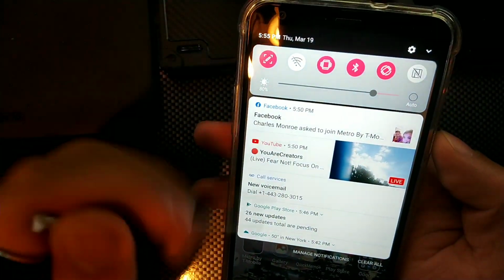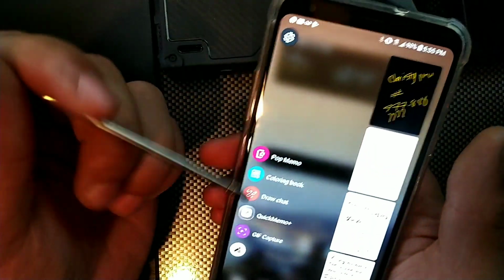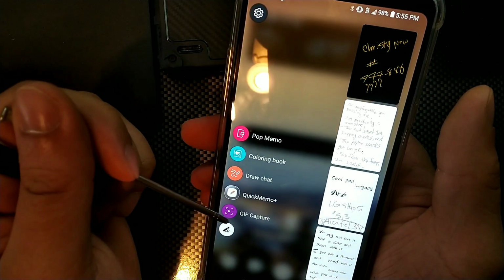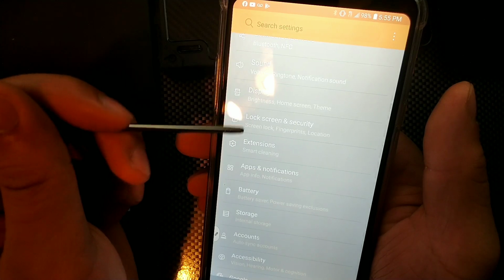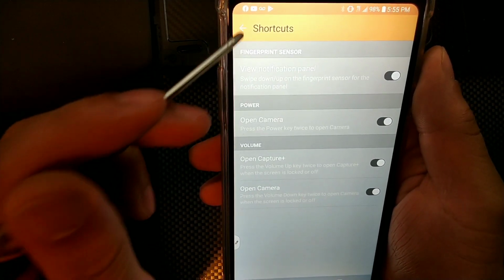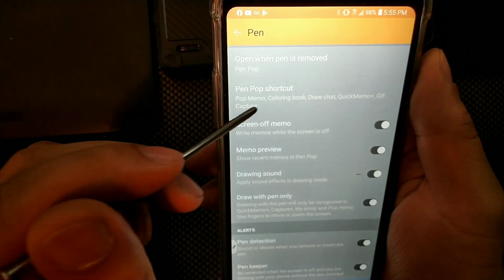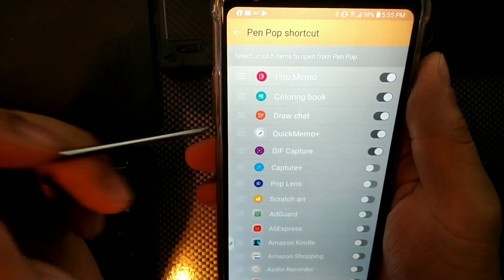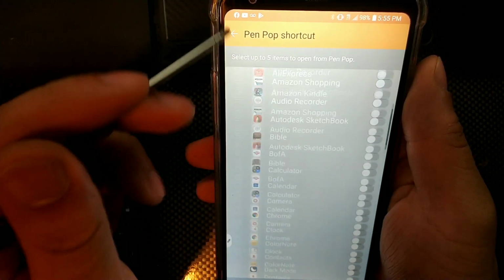But what's actually pretty cool is that they have software built right inside of the pen feature. So not only can you just take a note, you could also do other things here, and you can choose between what you want to use. And then right here, if you go into the extensions, you're going to see that you have the ability to choose shortcuts for your pen. Right here it says open when pen is removed, shortcuts, and then you can switch between all the different apps that you want to open up for this, and you basically have open access to all of the apps that you want to designate it for.